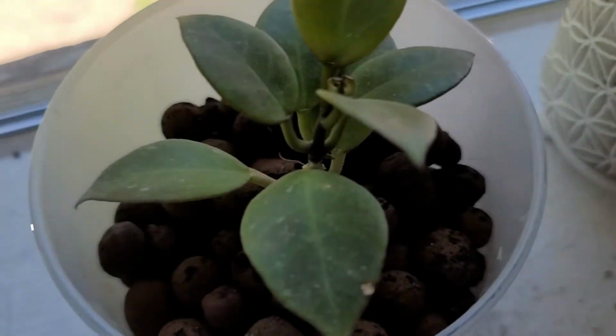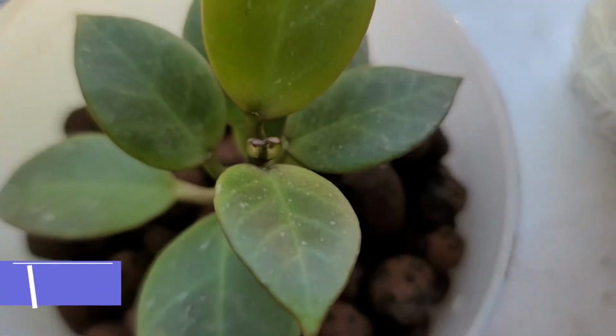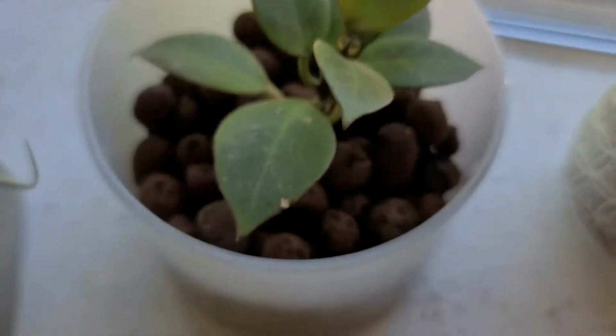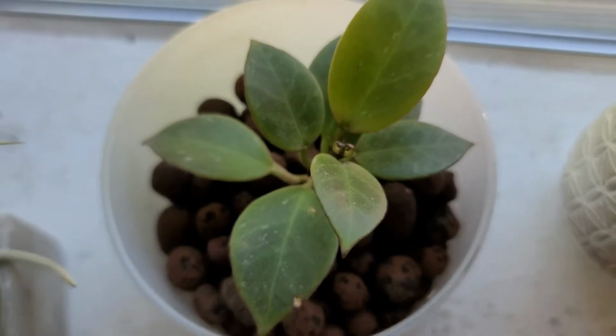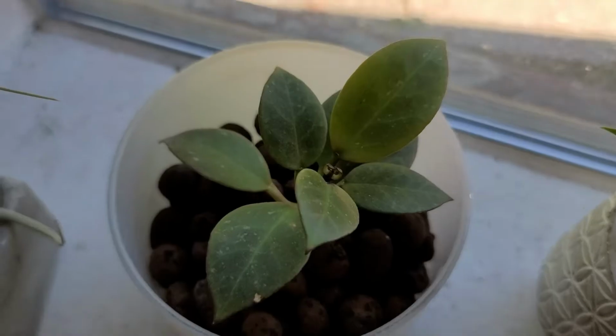Right here is my Hoya Sunrise in semi-hydro. I am excited to see the sun stress come in. It is starting to do it, and I'm really freaking excited. Love this guy. It was a 2-leaf cutting, and it's doing so freaking good now. I've had this for about 7 months.